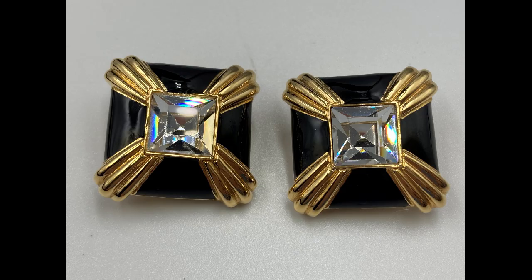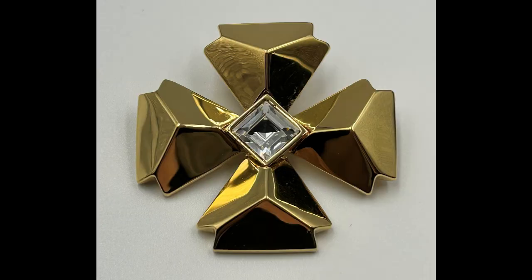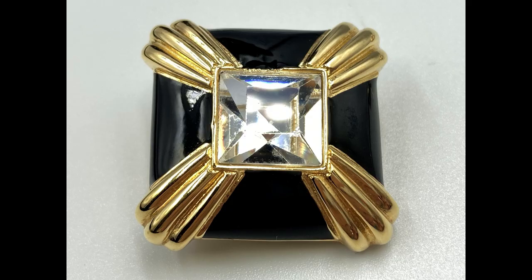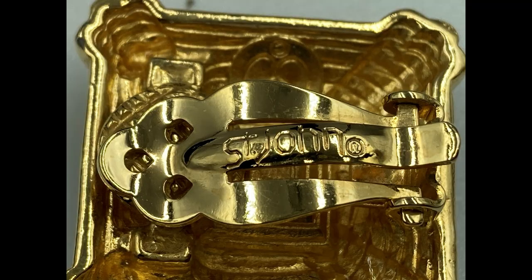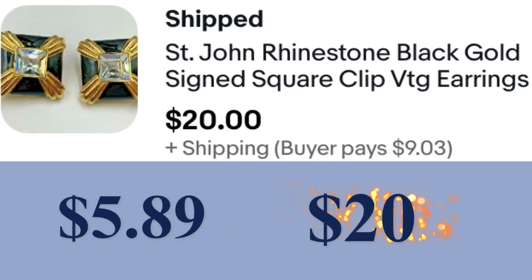The next three pieces of jewelry I'm going to be showing you are all St. John. St. John is a luxury brand, and the pieces are very well made. Their clothes are very well made. The jewelry is very well made, but they don't always hold their value like other luxury brands do. We'll start with the earrings. I believe I got these in Miami as well, in Hollywood, Florida, actually, at the same thrift shop that I got the Nolan Miller brooch. These are clip back, and I paid $5.89 for these, and I sold them for $20.